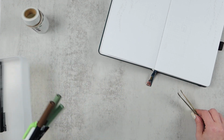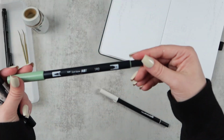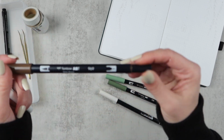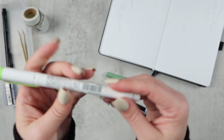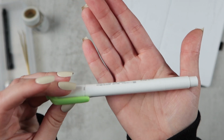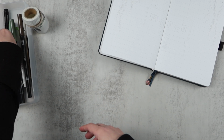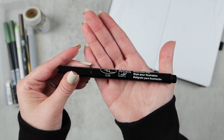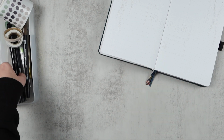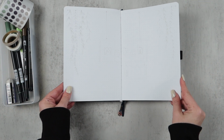And then for my colors, I have my N89 Tombow dual brush pen. I have a 192, a 228, and then a 969. And then I also have this Mildliner, but this one does not have a color on it. It's just a brighter green. It's really pretty, but I don't know what the color name is because there's no color listed on it. And then I also have a 0.05 felt tip pen. Fine liner. I forgot the word. And that's really what I'm going to be doing for my colors.